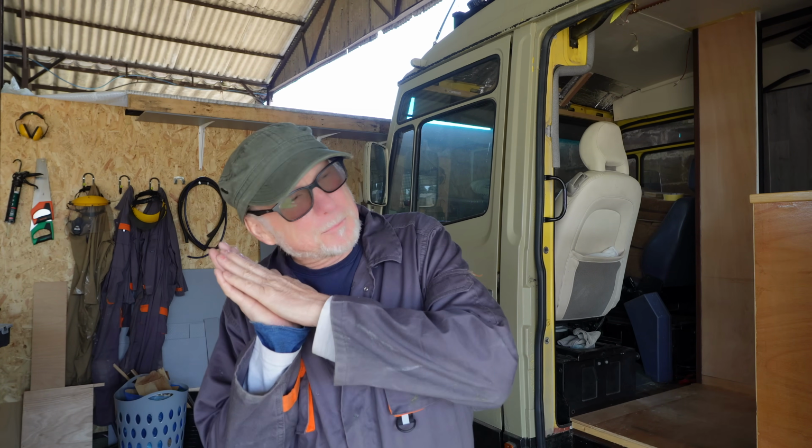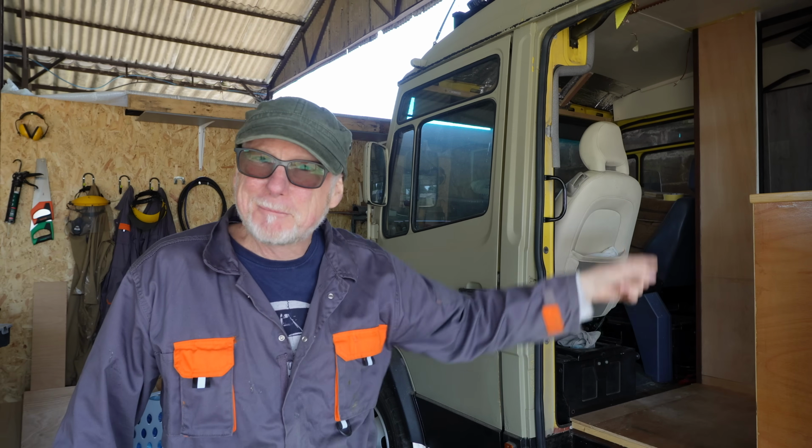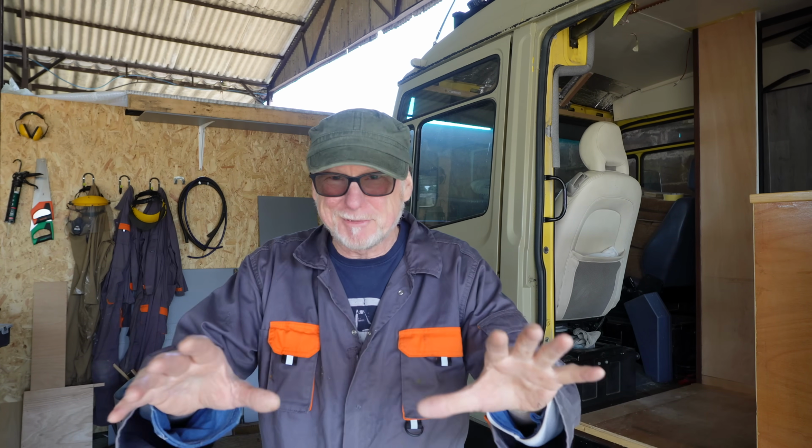But anyway, luckily, I've only got this one pillow left. Pillow? It's not a pillow, is it? It's a pillar. This one pillar left to varnish. But before I do that, I just want to share something with you.